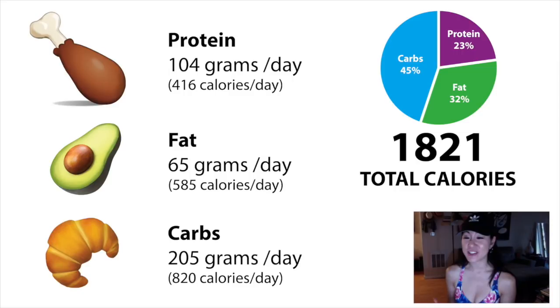Take a look here and you can see that these are the macros that I've got. And I've also included the percentage breakdown for each of them over here to the right. They're my starting point, so everyone is a little bit different. From here, you can start with the macros that you got and adjust based on how your body responds to them. You might want to try out these macros for a little bit and then see how you feel. The best way to know is by knowing your own body, by gauging how you feel and how it fits in with your workouts and your everyday.